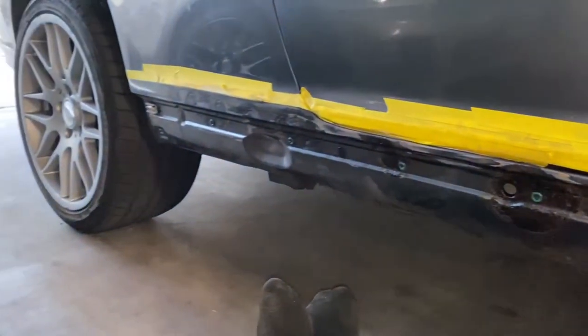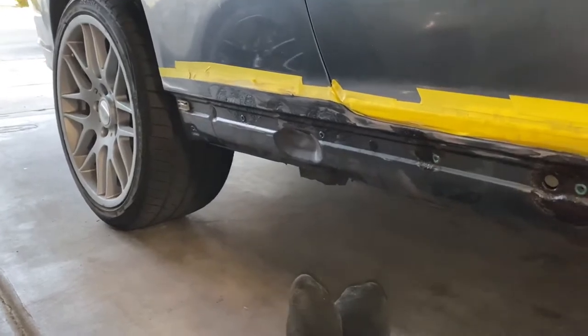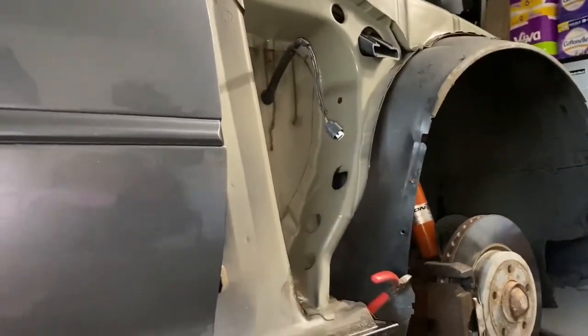So yeah, this will just make it so that it looks a lot nicer for the time being, as well as that I don't have that rusty fender anymore because I got the new ones in my house.